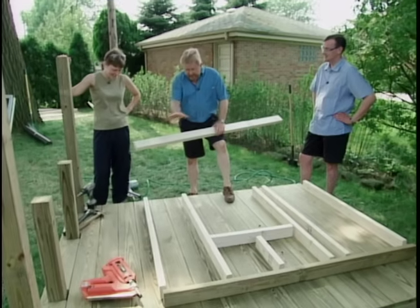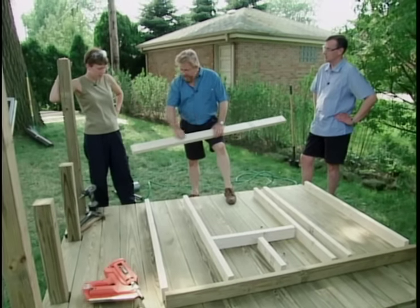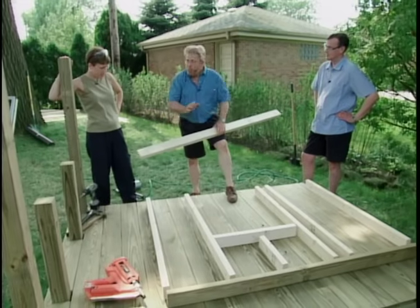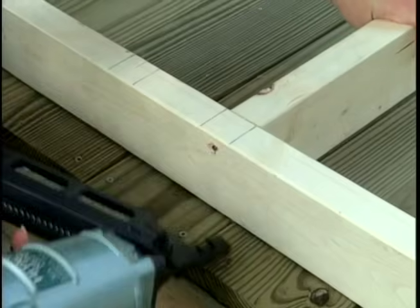Now, this is called framing. We're going to make up one wall at a time. I've pre-cut each of the pieces and marked them. You can kind of think of this as like a wall kit, if you will. So all we have to do now is nail them together.